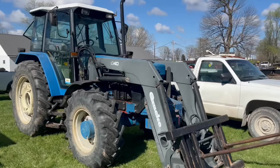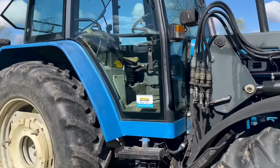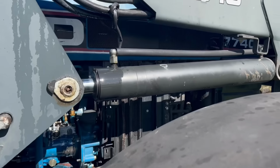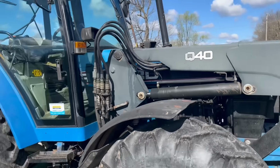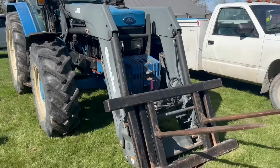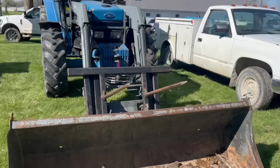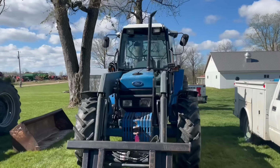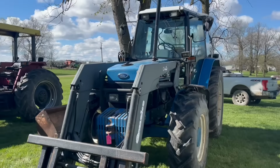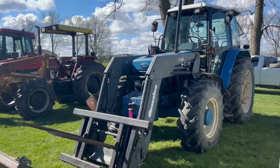And then over here we got a Ford. Not really sure what this one is. Didn't look at it much. Looks like a 7740. You can see it's four-wheel drive. Got the loader on it. Comes with the double fork, or the double spike, and the bucket. Got suitcase weights, cab on it. Looks like a tractor ready to use. So all right, that's our lineup of tractors and we'll let you guys get to the auction.